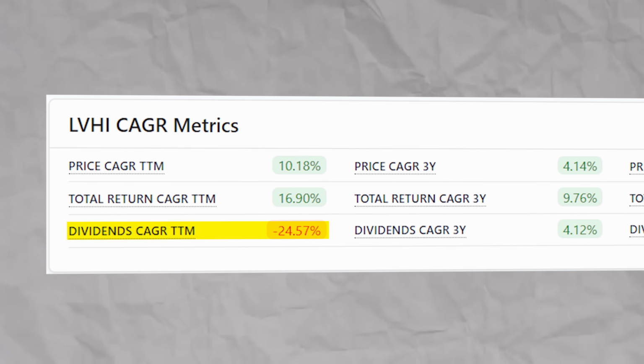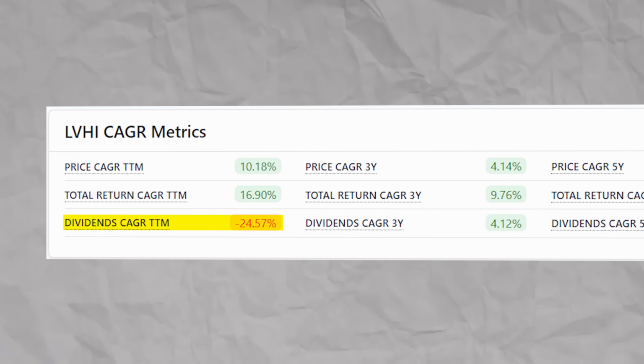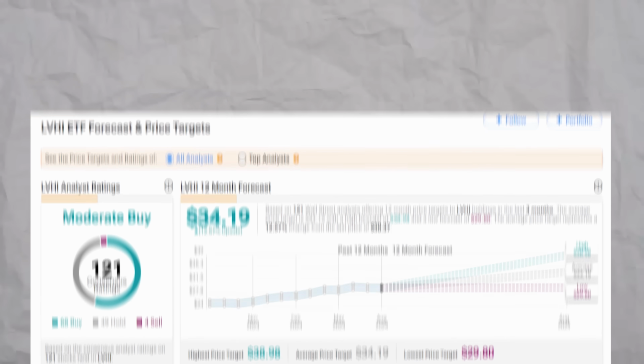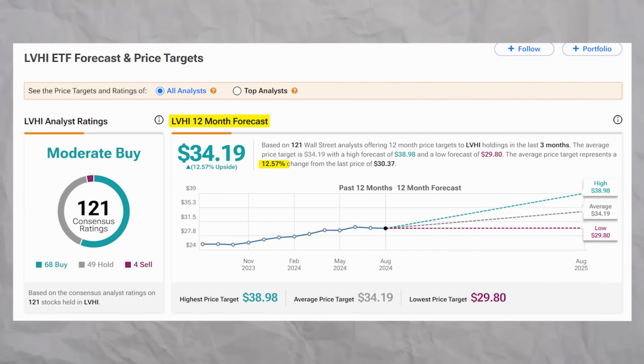You'll notice the 12-month dividend is negative, and that's because the dividend cycle that I happened to show earlier, where it spikes in June and again in December, well, it just happens to be in the valley right now. And when we look at analyst forecasts, they have LVHI having over 12% upside for the next 12 months. Overall, this is a decent dividend fund that provides an international exposure while showing positive pricing growth over time.